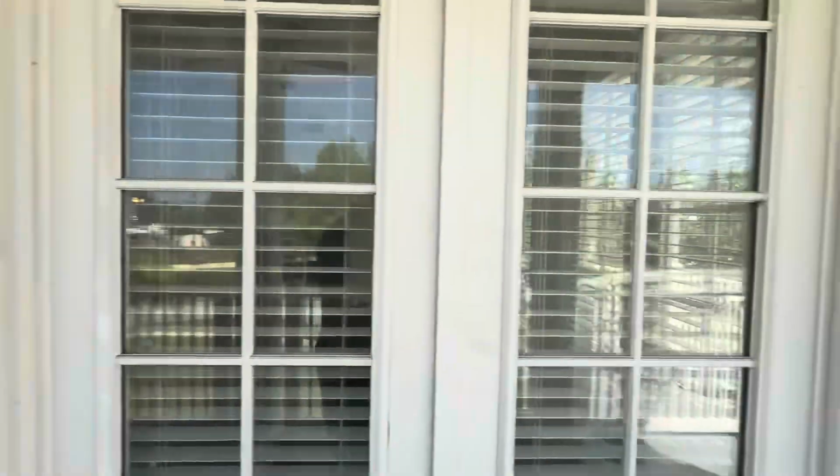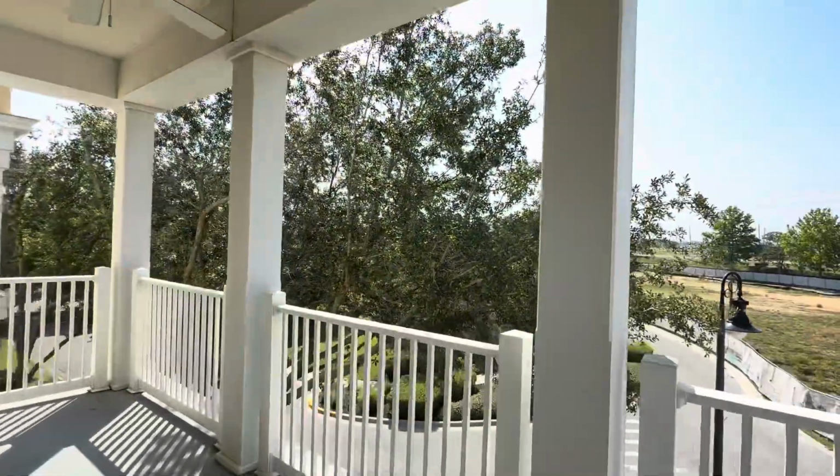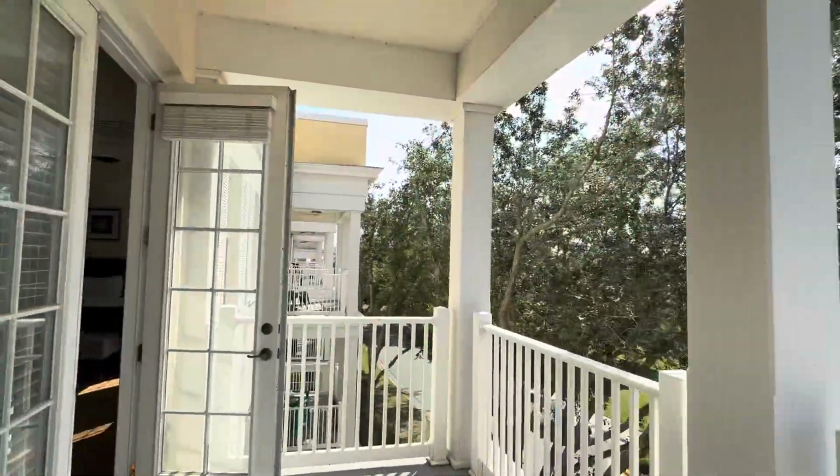So I'd be happy to show anybody this unit. I think it'd make a great primary residence, second home as well.